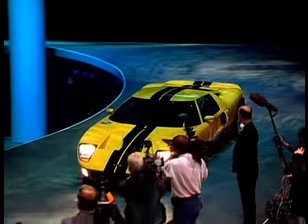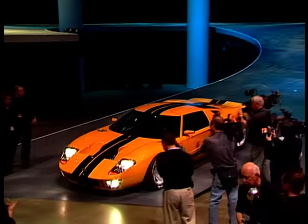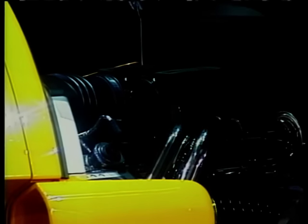No, we didn't understand what he meant there either. We got the next bit though. Raise the canopy, and you'll find a supercharged, all-American 5.4-liter V8 with an aluminum 4-valve head.